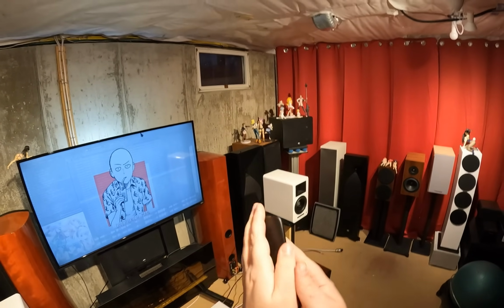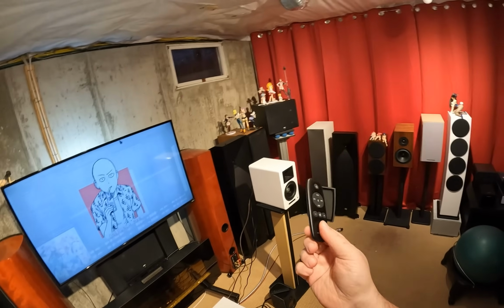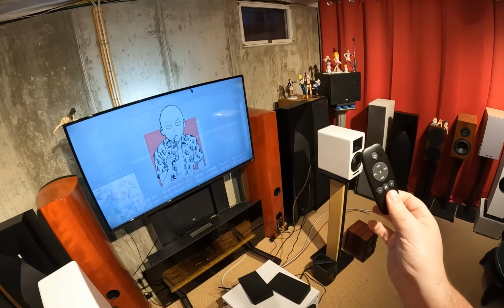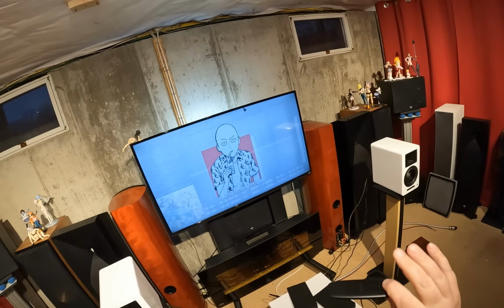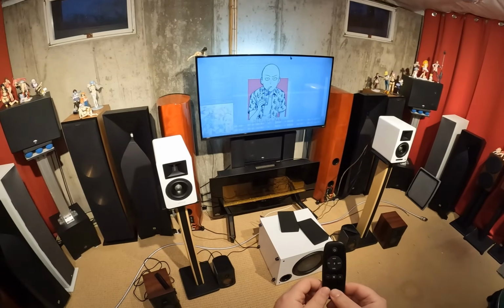Ooh, it feels like a bar of soap. Like you just opened some soap and just wore it down. So, again, kind of speaks for that very, very high end. You know, I don't want a giant remote. I want it to be very sexy and sleek.